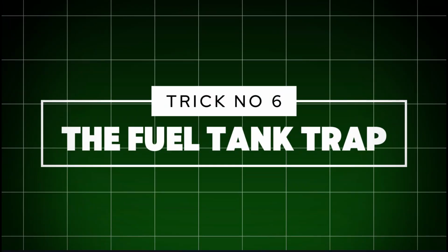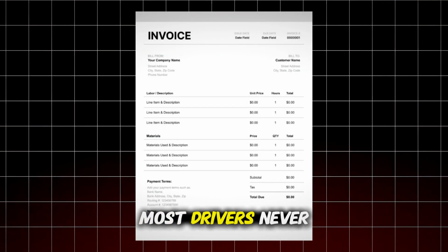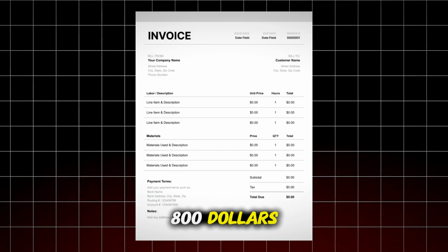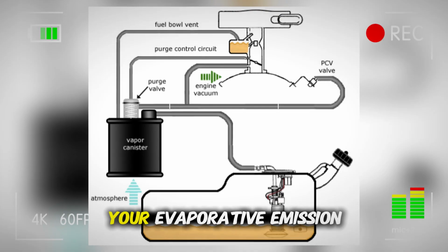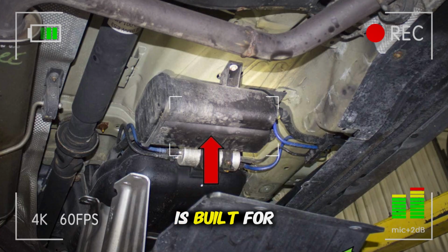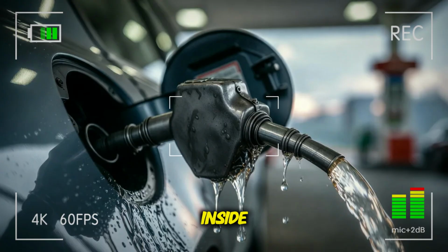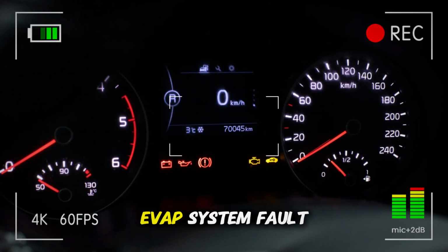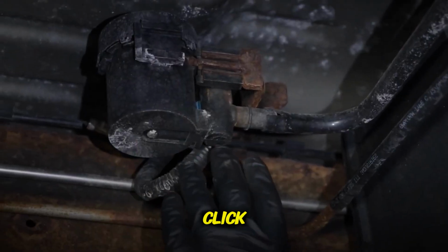Number 6 is the fuel tank trap that has been silently destroying a component most drivers never think about until the repair bill arrives, between $400 and $800. Every time you top off past the first click of the pump, you are flooding your evaporative emission canister with liquid gasoline. And that canister is built for vapor, not liquid. That liquid fuel saturates the charcoal inside, destroys its absorption capacity, and triggers a check engine light coded as an evap system fault. The fix is completely free. Stop at the first click every single time.